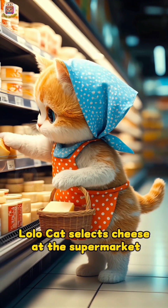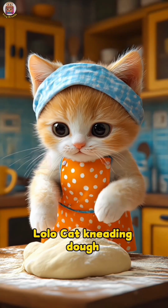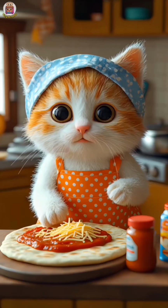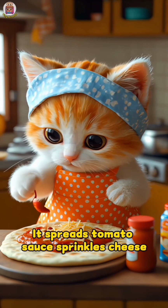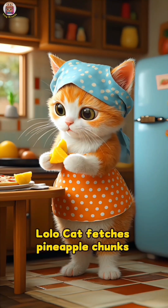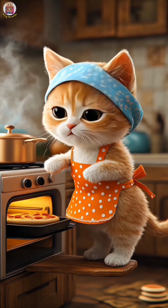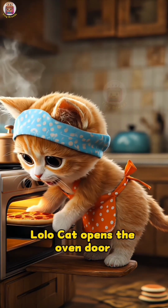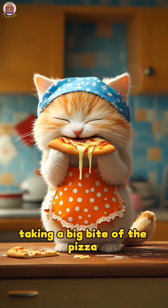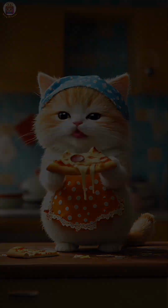On a beautiful day, Lolo cat selects cheese at the supermarket. Lolo cat kneads dough into a round base with focus. It spreads tomato sauce, sprinkles cheese. Lolo cat fetches pineapple chunks and ham slices, carefully placing them. Lolo cat opens the oven door with anticipation, taking a big bite of the pizza, cheese stretching as it happily squints.